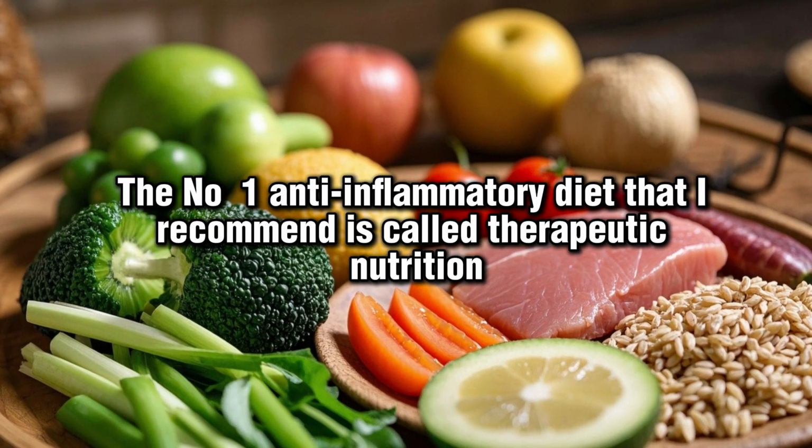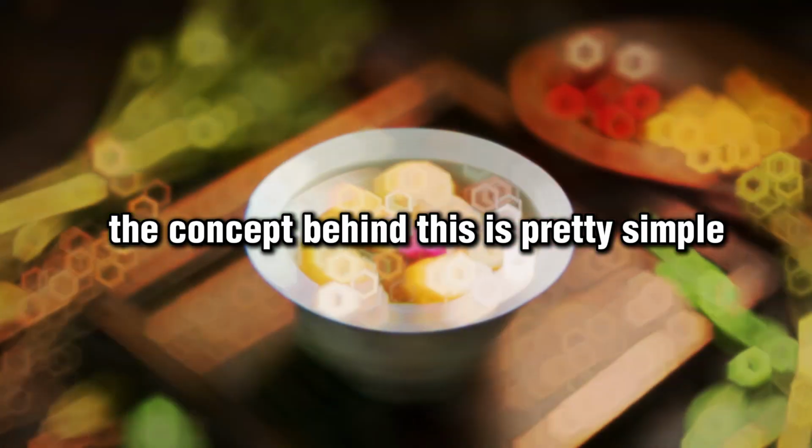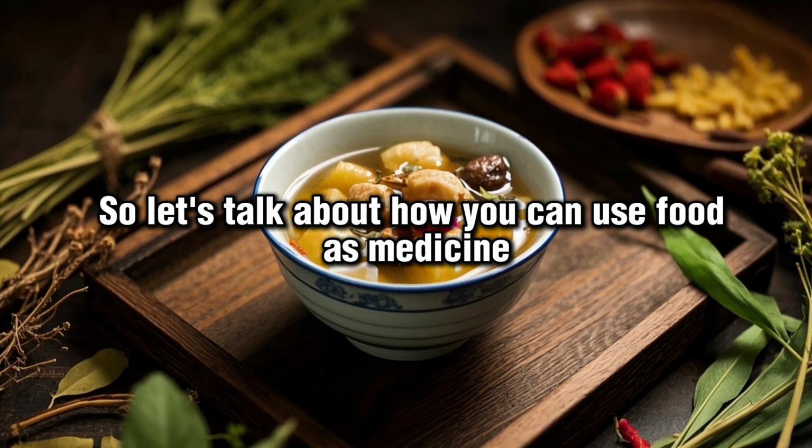One anti-inflammatory diet that I recommend is called therapeutic nutrition. Now, the concept behind this is pretty simple. If food can be medicine, then medicine can be food. So let's talk about how you can use food as medicine.